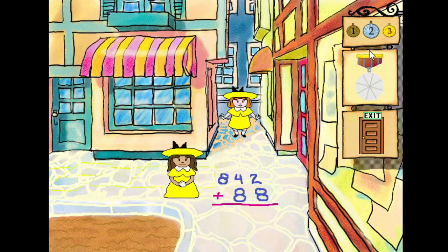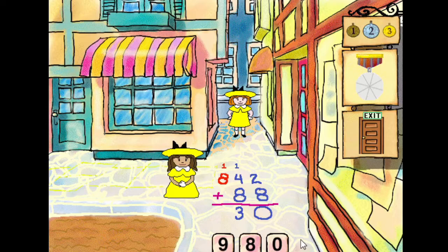First, add the ones place. Very good! Now carry the one. Next, add the tens place. Very good! Now carry the one. Finally, add the hundreds column. Don't you love to learn? Me too!